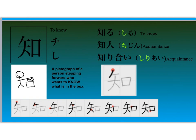This is also a fairly easy kanji. It is shiru, to know. And it is read chi for the onyomi and shi for the kunyomi. Of course, we find it in shiru, chijin, which means acquaintance, or shiriai also means acquaintance. Probably shiriai is quite common.